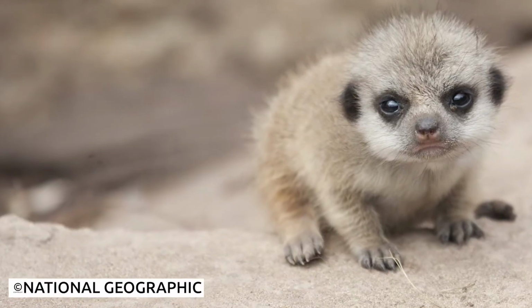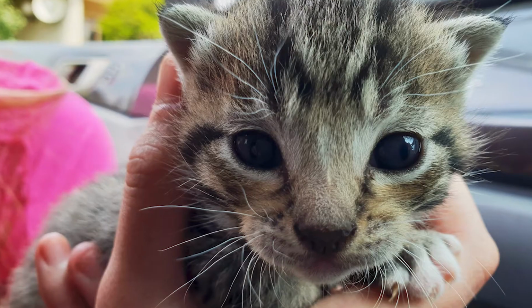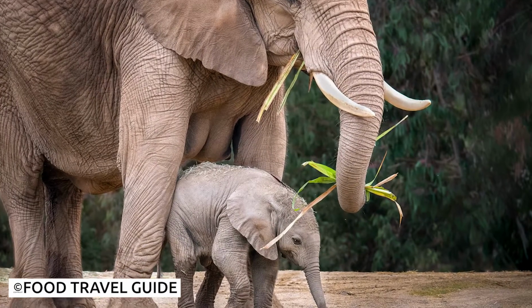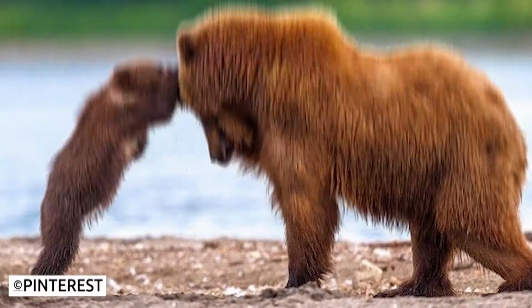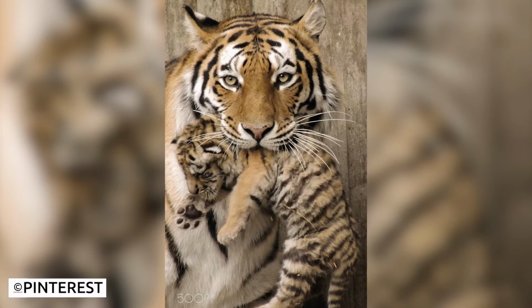Today, we are going to show you how 10 special animals look giving birth. Don't get me wrong, the babies are adorable too. However, each animal has a distinct way of giving birth. And interestingly, babies can come from the male or the female, depending on the species.